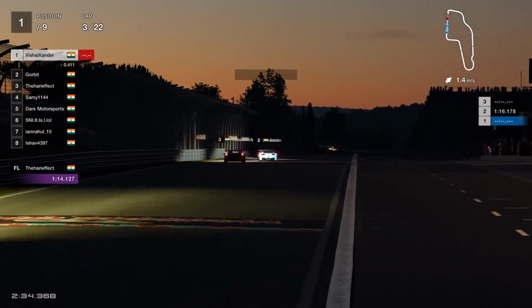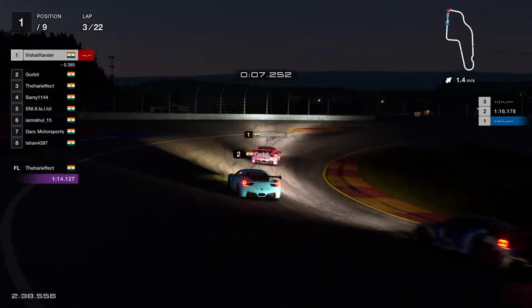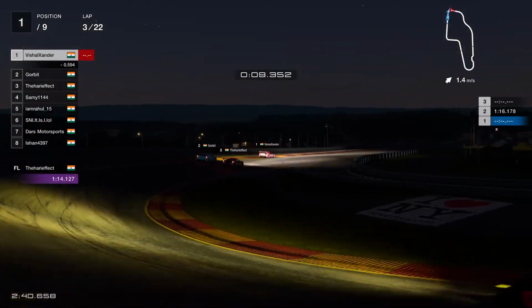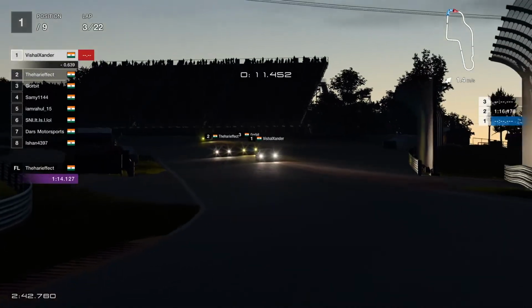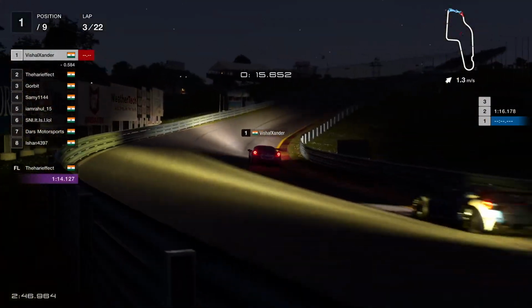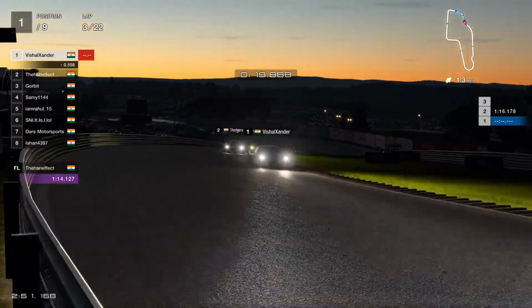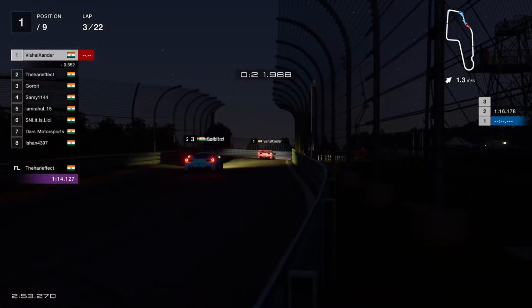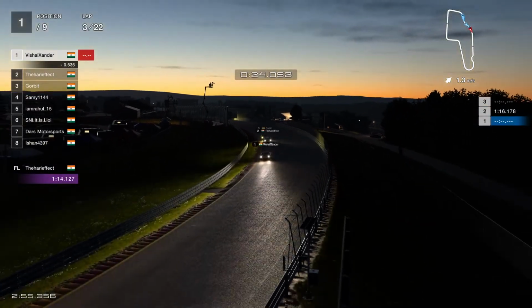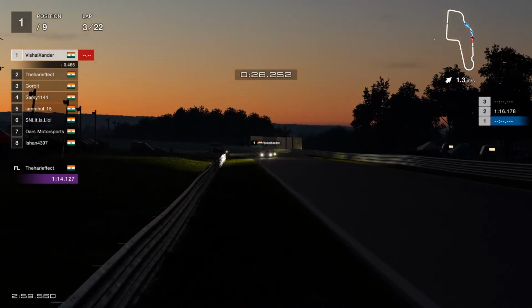Oh no, we have a 3-way fight for the lead. Das heavily shoves SNI, it is iLol, into the wall and he has damage. The damage is light, so it should repair on its own. Oh, while Gorbit was eyeing Vishal, Hari Effect makes a move on Gorbit for P2. Great driving by him. He has come out of nowhere, is biding his time, being patient, and he has made a clean move on Gorbit.